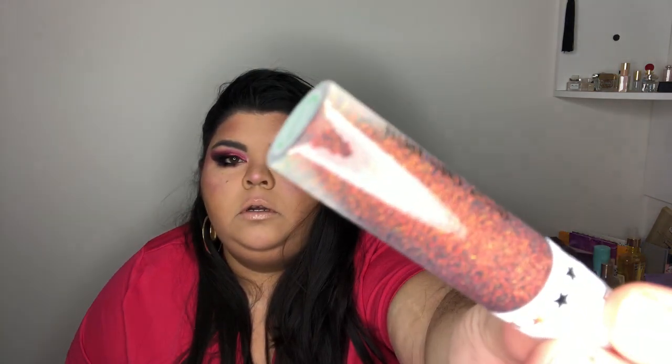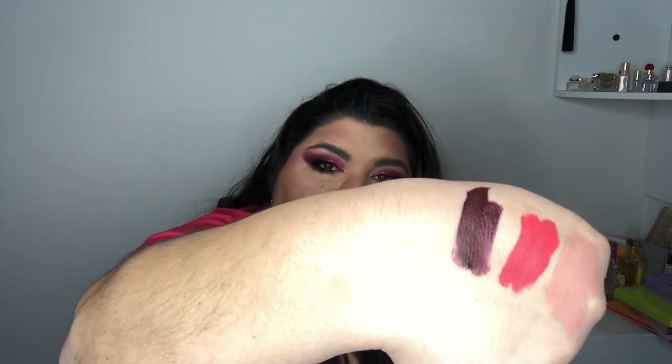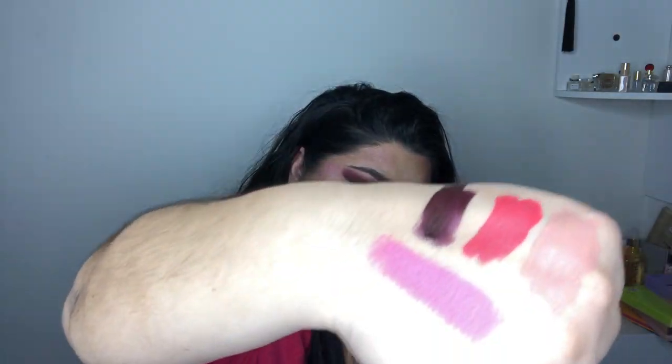The next one is Triggered. I'm really excited because I really wanted this color. So yay. Oh, I got it here. Got my little Valentine's Day look here going on. Ooh, it's a really deep purple. That's Triggered. And then I got the Lip Ammunition in Starfish. There's the packaging. Ooh, this is like a Barbie pink. And that's Starfish.